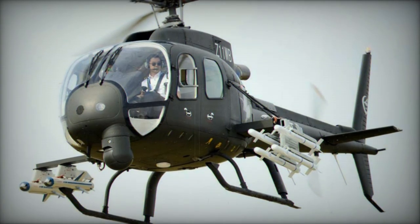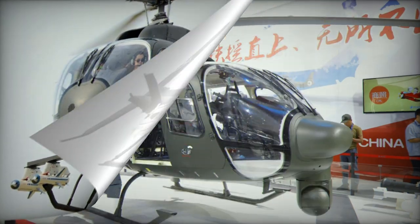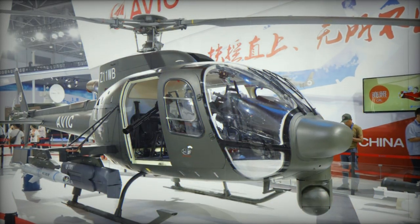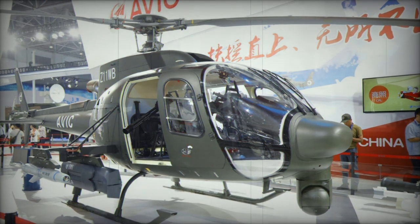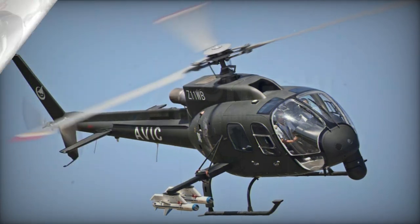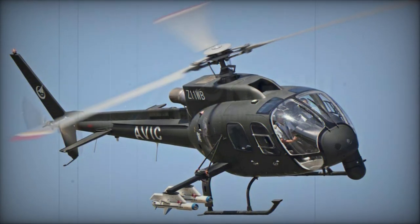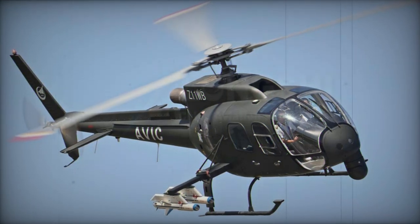The helicopter has a teardrop-shaped airframe with a conventional single main rotor and tail rotor configuration. The large glass nose cockpit design improves visibility for the crew. There is a skid-type landing gear. This helicopter can perform battlefield reconnaissance and surveillance, ground attack, fire support, and other roles.